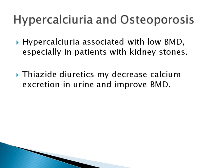So looking at the problem of hypercalciuria and osteoporosis, hypercalciuria is associated with low bone mineral density, especially in patients with kidney stones. So there may be some condition that causes calcium loss, and the calcium originally comes from bone, and it causes the bone density and fracture risk problems to increase. Thiazide diuretics may decrease calcium excretion in the urine and improve bone mineral density, and this may be a treatment for hypercalciuria. But in those who are vitamin D deficient, that should probably be corrected, and you may see that will help the hypercalciuria.